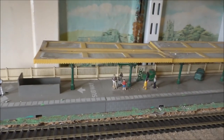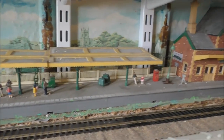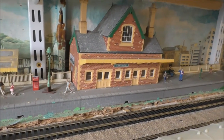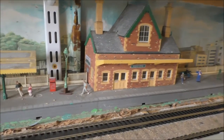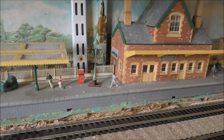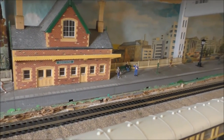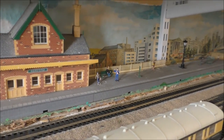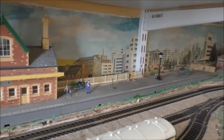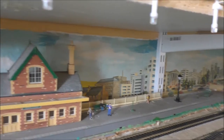Also, I put the station canopies back in place. Also, on the station building, I put the canopy on there. If you notice, there's a little red box in the middle of the station, there on the platform. I stuck that down yesterday, and you may notice a little character with blue overalls there, a railway figurine. I placed that yesterday as well. And as you can see, there's quite a few more people on the platform up there as well.